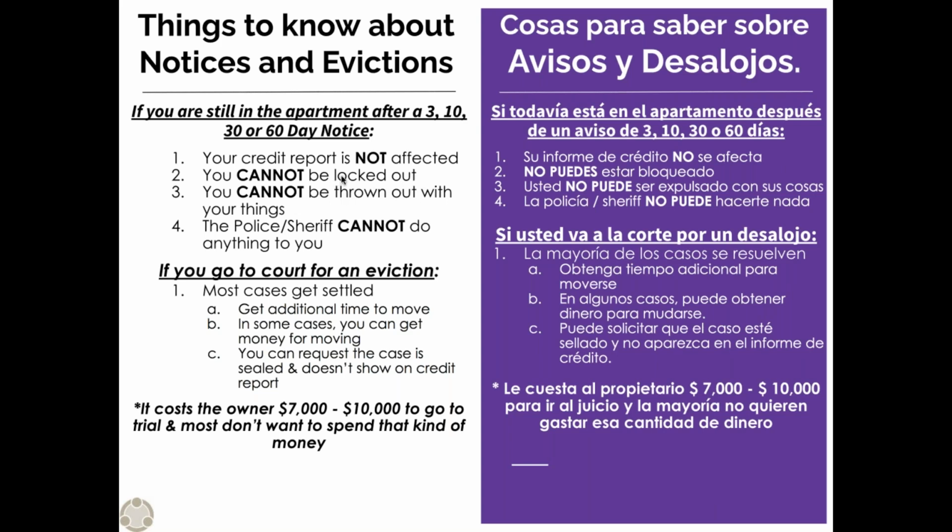Before I turn it over, I just want to say this, because I'm an organizer, and so I always try to advocate for tenants to fight and to challenge notices, to not move out with notices if they're unjustified. And I try to let people know, look, only because the landlord takes you to eviction court, it does not mean that your credit is going to be ruined. It does not allow them to lock you out. It does not allow them to throw out your things. The police and the sheriff cannot do anything to you until you go to court. And that is actually sort of the result of going to court. So only going through the eviction process does not do any of these things.